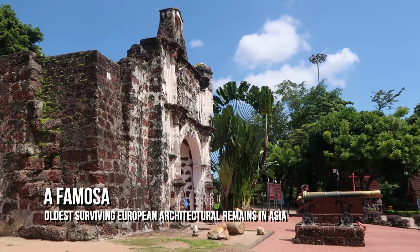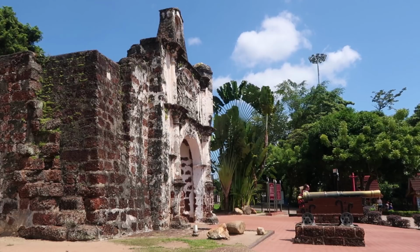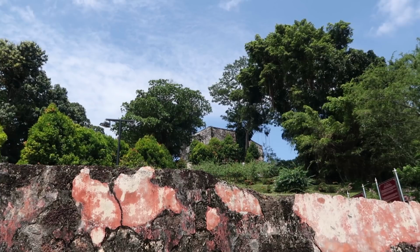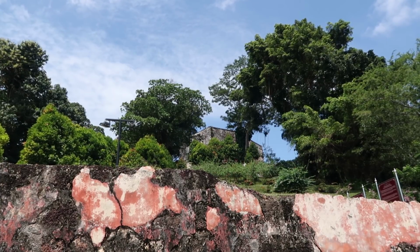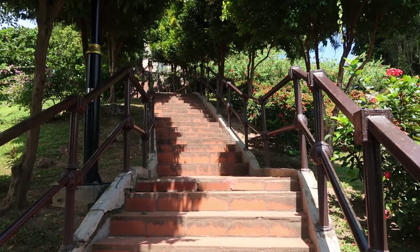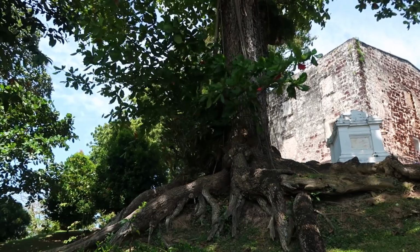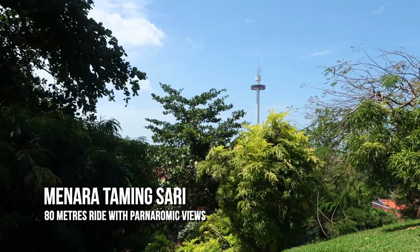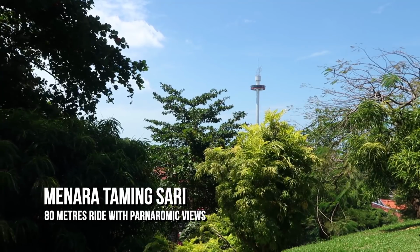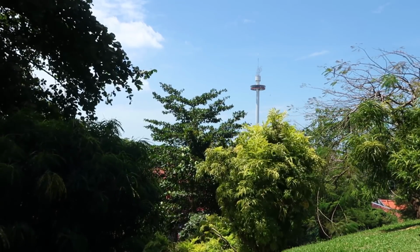So this is what is left of the old Portuguese fort entrance. Apparently it was built in 1511. Okay, it's now time to do some climbing as we walk up St. Paul's Hill. The tower you can see in the background there is a tourist attraction, and it's basically so that you can get a 360 degrees view of the city.